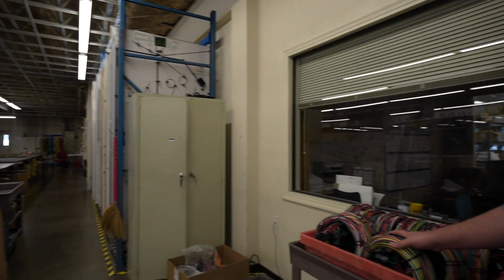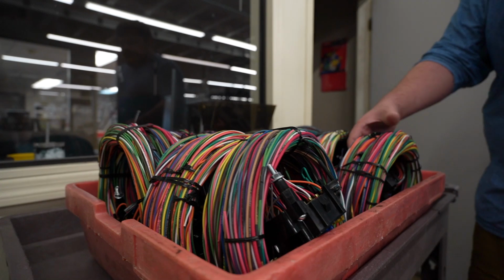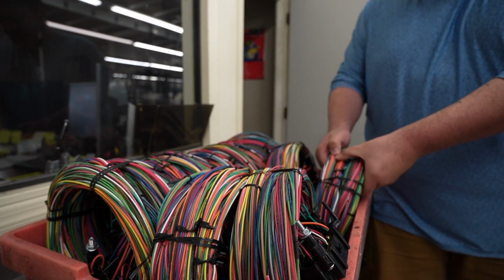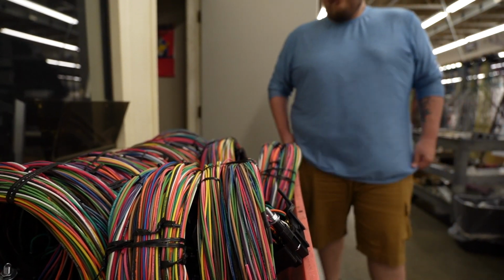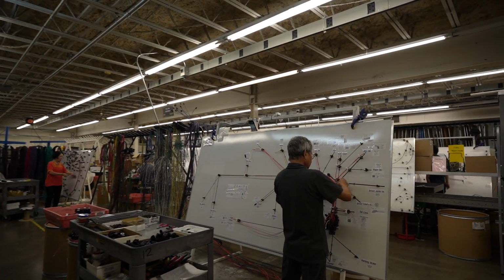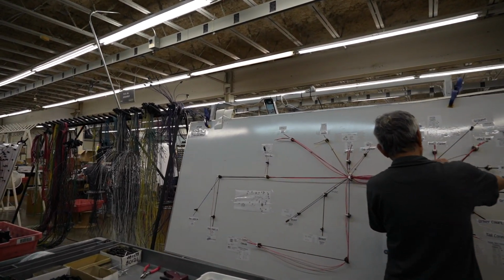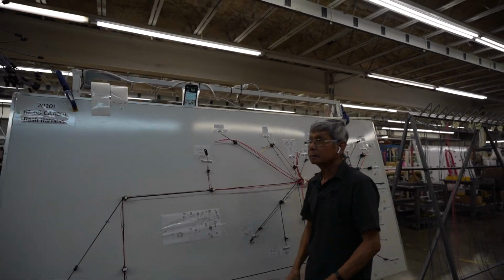You can see right here how they're going to be done. We've got the finished harnesses here that are just waiting to be taken over to the packing area that are all grouped. So you have your interior section, exterior, tail. Nice. And those are 67, 68 Camaro dash harnesses. Yep. So if you got a 67 or 68 Camaro, this could be your harness.